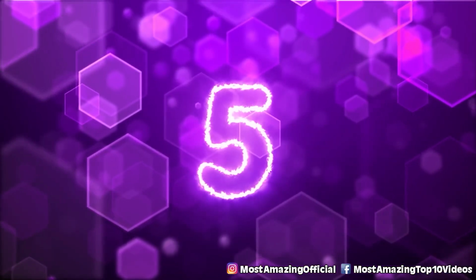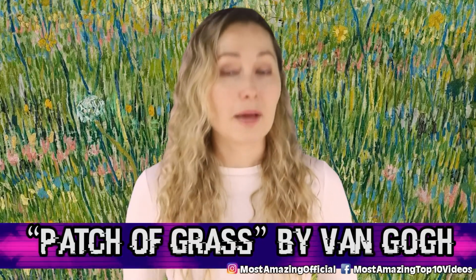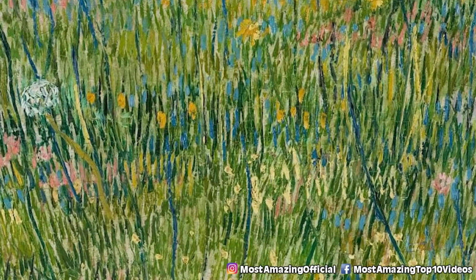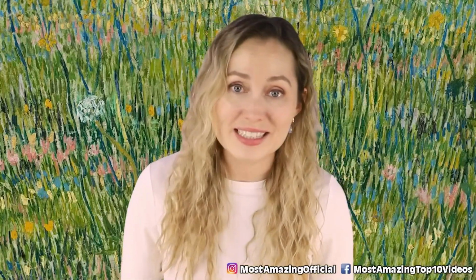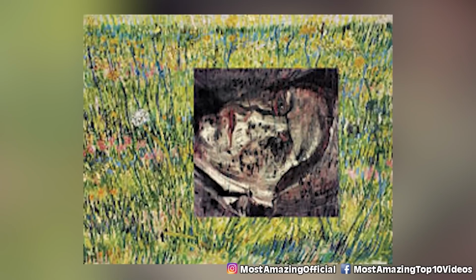In our number 5 spot, we have Patch of Grass by Van Gogh. The 1887 painting Patch of Grass is one of many paintings, apparently, by Van Gogh, where another work of art has been found hidden behind the painting. In 2008, two scientists by the name of Joris Dik and Koen Janssens discovered an X-ray technique that helped them reveal a portrait of a peasant woman buried under the blades of the grass. The woman looks quite sad, so maybe that's why he decided to cover her up.